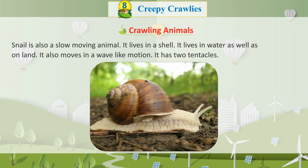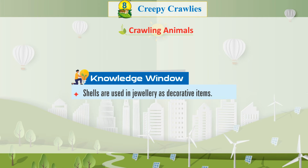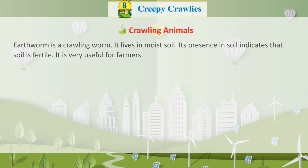Snail is also a slow-moving animal. It lives in a shell. It lives in water as well as on land. It also moves in a wave-like motion. It has 2 tentacles. Knowledge window. Shells are used in jewelry as decorative items.